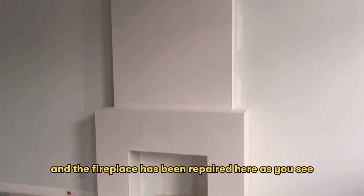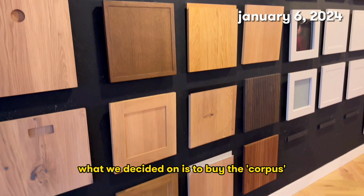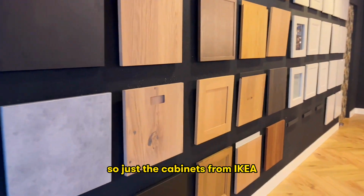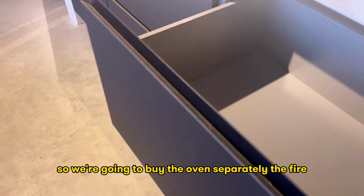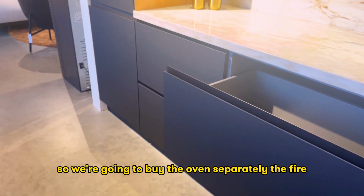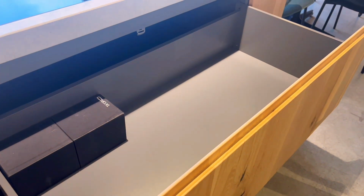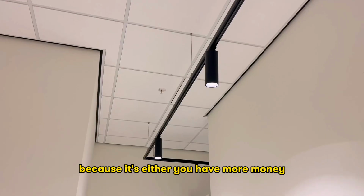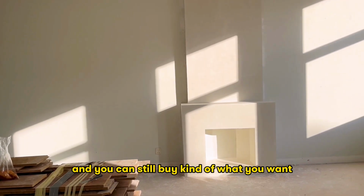And the fireplace has been repaired here, as you see. So we're now in January 6. What we decided on is to buy the corpus, so just the cabinets from IKEA, and get all of the rest separately. So we're going to buy the oven separately, the stove, the fronts, and I think that's one way to save costs, because it's either you have more money or you buy everything separately and you can still buy what you want.